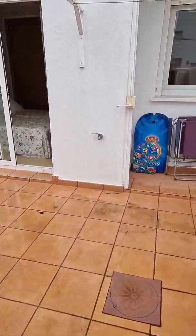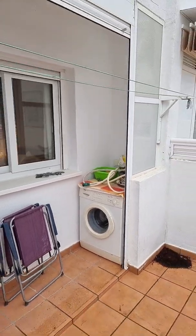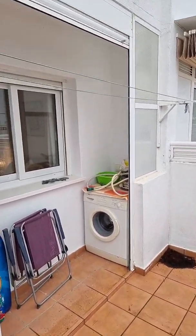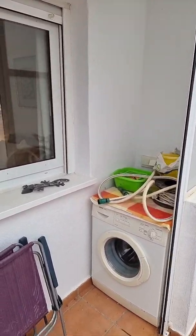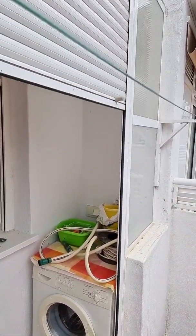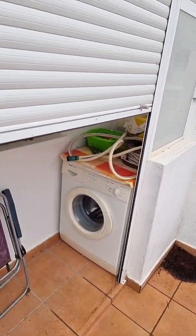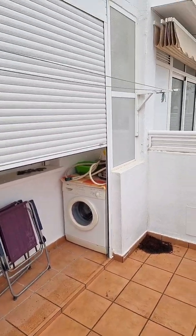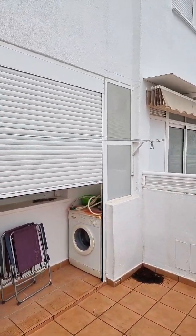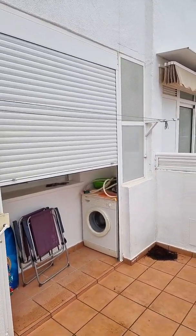So walking back onto this terrace, outside here, they have added, to close in the washing machine, a very special shutter solution. I may show this to you. This is a manual shutter, which just goes down and covers the entire hole here. There's still enough light, as there are some windows beside, so the second bedroom will also have light.